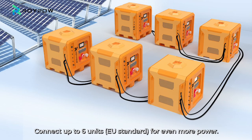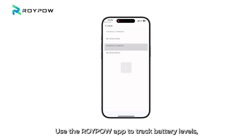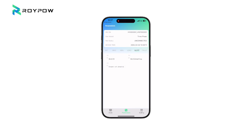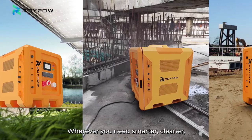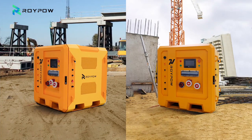Scalable, connect up to 6 units for even more power. Smart monitoring, use the ROYPOW app to track battery levels, charging status, and power usage in real time. No complicated maintenance. Just plug in and power up. Wherever you need smarter, cleaner, more profitable power, ROYPOW delivers.